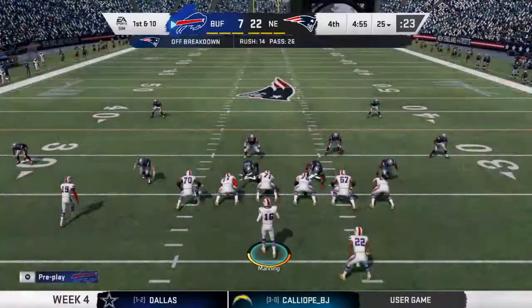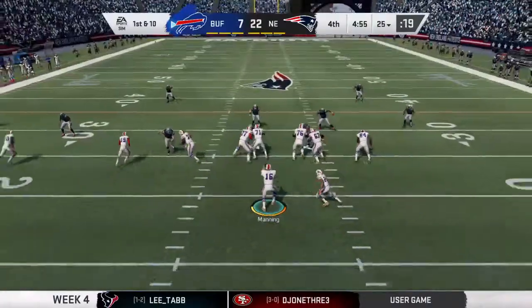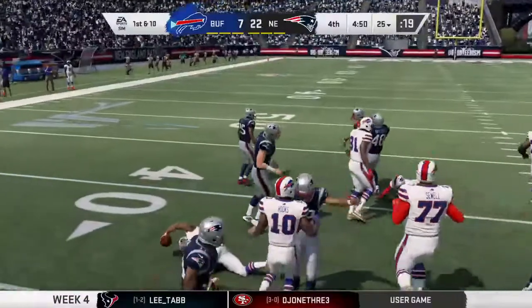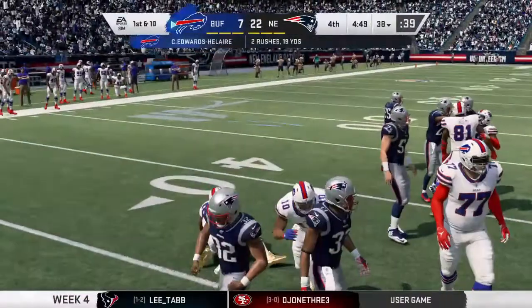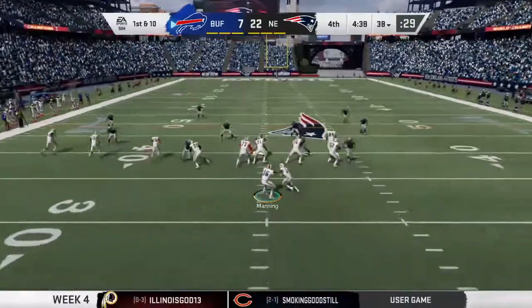Ready up. Bounce down. They'll run it now out of the gun. And he's taken down but able to slip across the 35. It's a gain of 13 and a Buffalo first down.